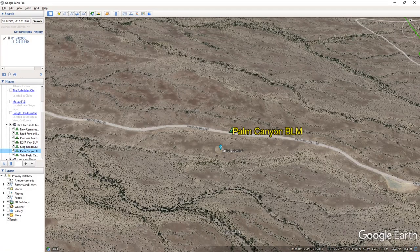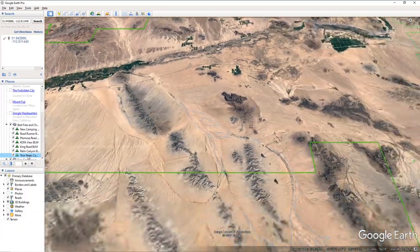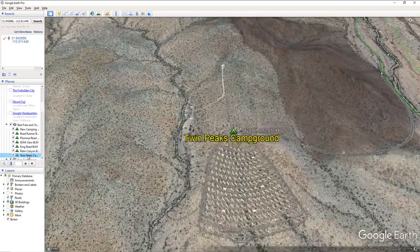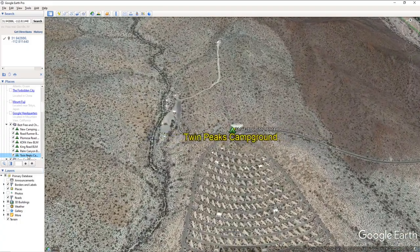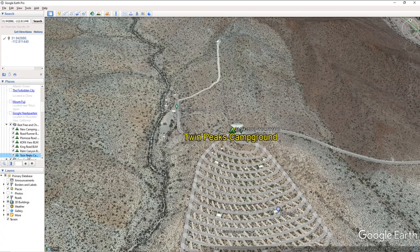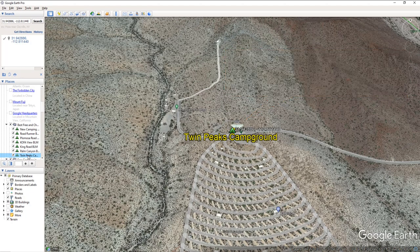Next place we're going to go is a paid campground, but it's very reasonably priced. Melody and I have camped here twice. This is Organ Pipe Cactus National Monument. It's Twin Peaks Campground. We've camped here twice, and we would go back a third time when we visit Arizona on our next trip.